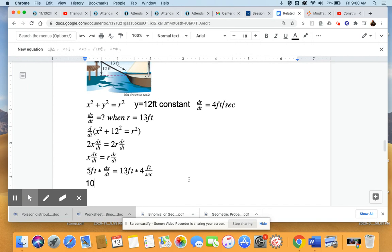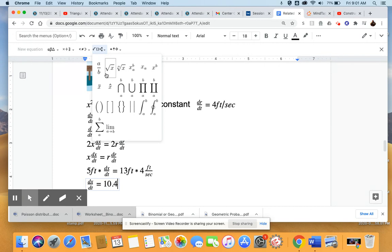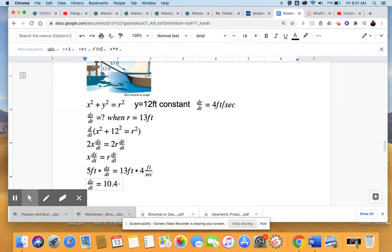$10.4. Put it as an equation. Let's make it look nice. dx over dt is equal to 10.4 feet per second. Right? We had feet times feet is feet squared divided by feet, which leaves us with just feet per second. So that's our answer to part A.